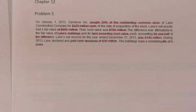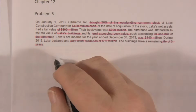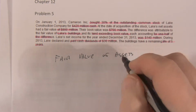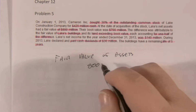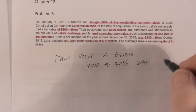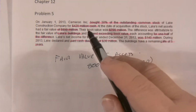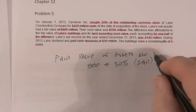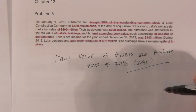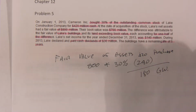So we bought 30% for $420. The fair value of the assets was $800 million, and we bought 30% of those. So we bought $240 million worth of assets, and we paid $420 million. That's our purchase price, right? Purchase price $420. By definition, goodwill is the difference between purchase price and the fair value of the assets. So we have $180 million worth of goodwill here. That's something we need to know.